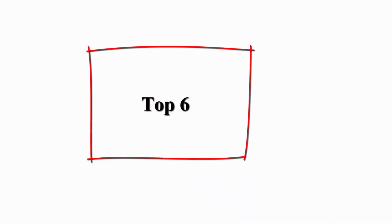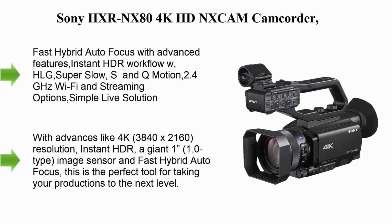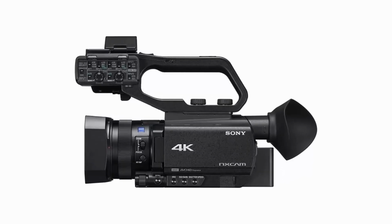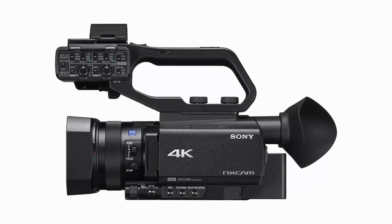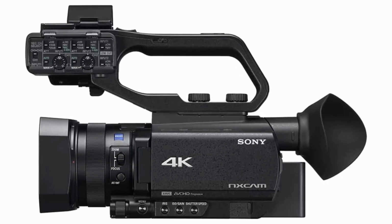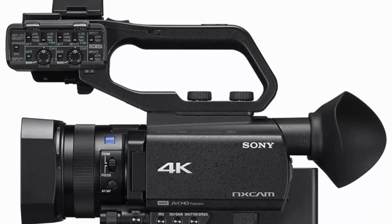Top 6. Sony HXR-NX100 Full HD NXCAM Camcorder. 1.0 type Exmor R CMOS sensor for a wide range of shooting conditions, high sensitivity and high resolution. Sony G lens, optical 12x zoom with Optical SteadyShot, 24x Clear Image Zoom, and 48x digital zoom.